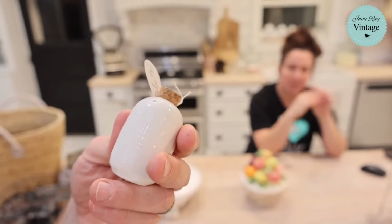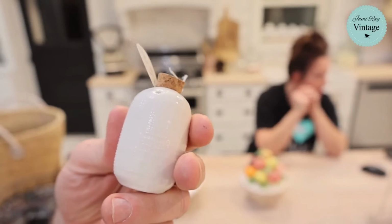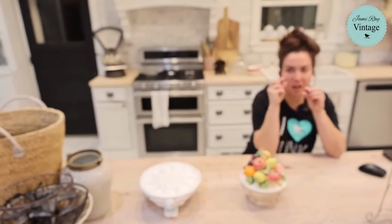Yeah, I'm trying to get it to focus. I don't know if they can tell. Yeah, you can see that now. But yeah, it almost looks like some sort of fabric. And I love the cork on the top.